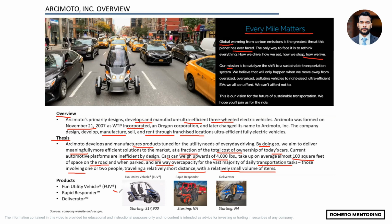The Fun Utility Vehicle, which is this one, starting at $17,900. I mean, it kind of looks like a golf cart with three wheels, but if you go to their website and watch their videos, they're actually pretty cool. It seems pretty fun to drive. They can go up to a speed of 70 miles an hour.